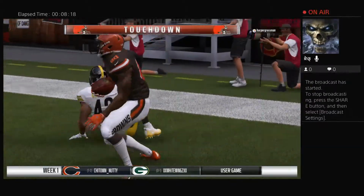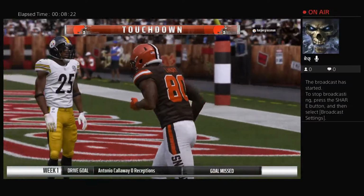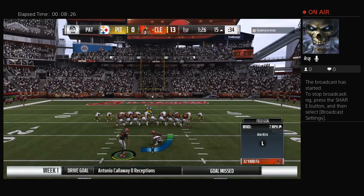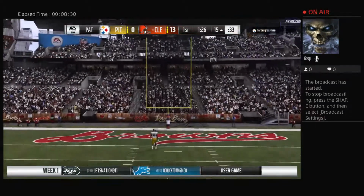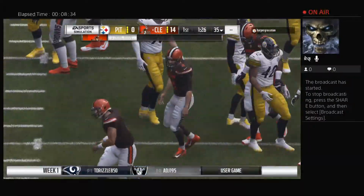And this is caught. Touchdown, Cleveland. Jarvis Landry, his first touchdown as a Cleveland Brown. And the Browns add on to their lead. And that was really just a great battle for that football on both sides. The result is a touchdown.